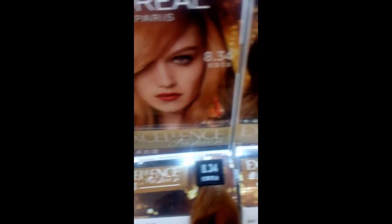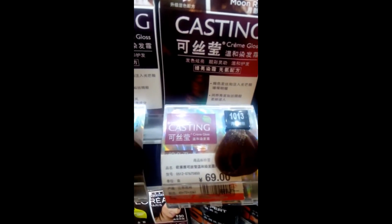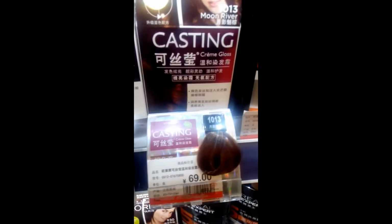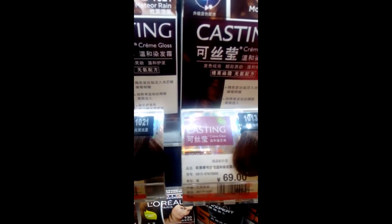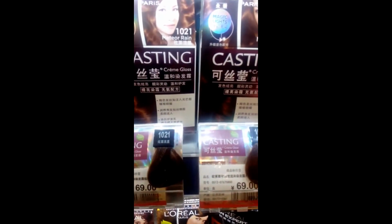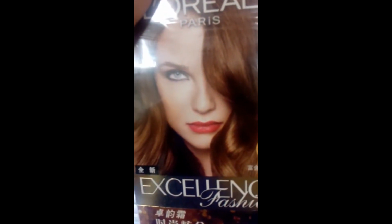The next one up would probably be this one, but I don't want my hair to be too brown. And then we have this casting cream gloss in Moon River, but that really looks brown, so I don't know if that would be a good choice. Decisions. I guess I'm going to go with this one. Yeah, this will be the one that I choose.